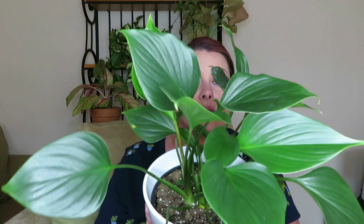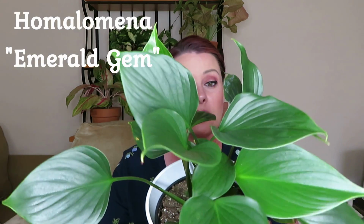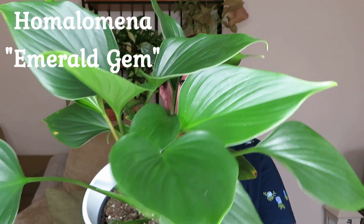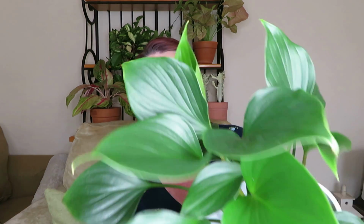Another plant that I got at the grocery store is this, I think it's a Homalomena. I think that's how you say it. But when I saw this plant, I just had to grab it. And it looks so simple, just a plain green plant. But I just love the lines on the leaves. I thought it's just so cool.